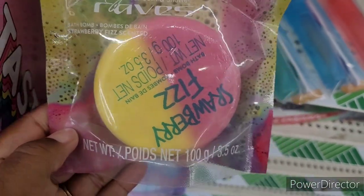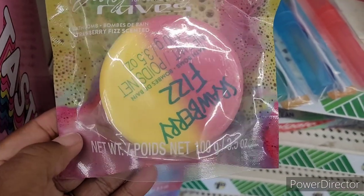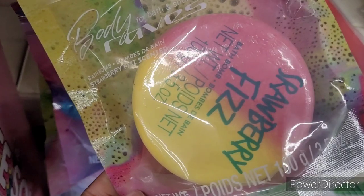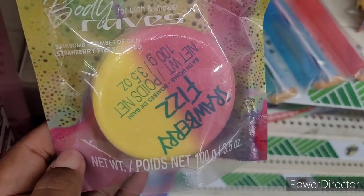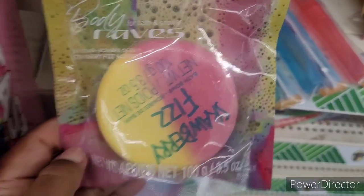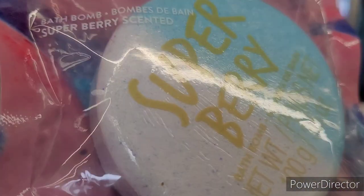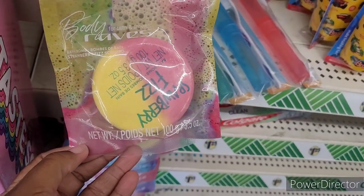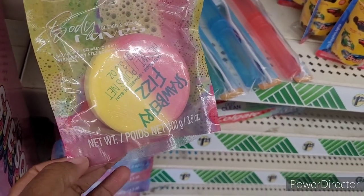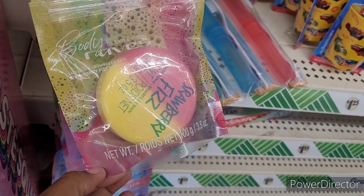Okay, so over here on this little strip, they have these body fizzers for bath and shower. They're like little fizzers right here. So that says strawberry fizz. I like that. So they got that one. And I see super berry. And they're really big and thick. Y'all see that? So these might actually do something. Let me see what else they got. Okay, so yeah, those are the only ones that they have. It's the strawberry fizz and the super berry. All right, let's move on.